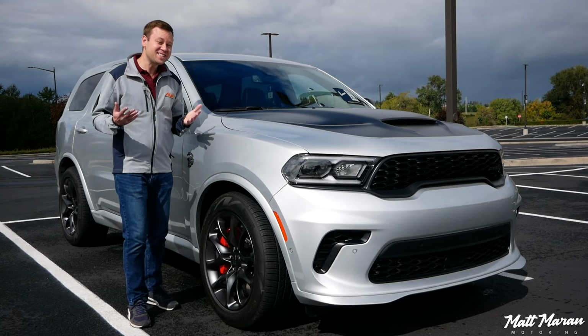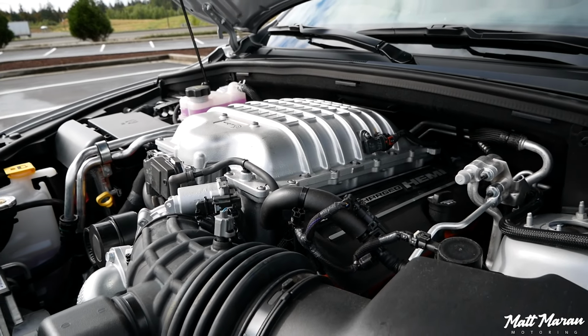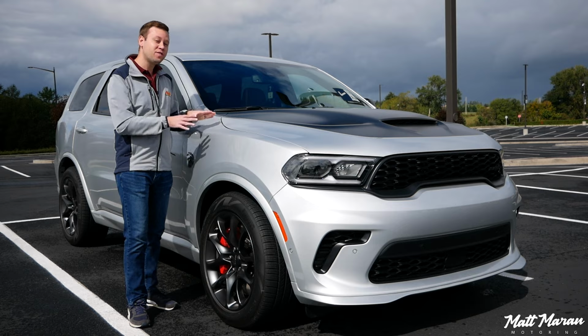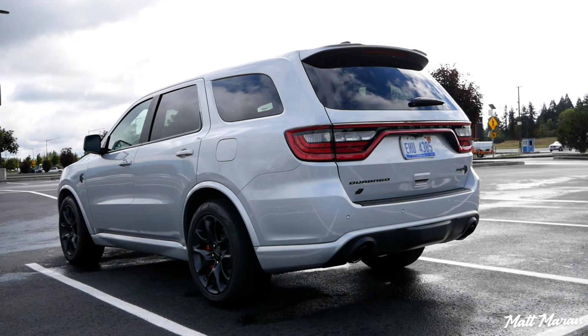The Hellcats have been raising hell for a full decade now. 10 years we've had the Hellcat motor around, believe it or not. And unfortunately, it's riding off into the sunset here, although Dodge hasn't officially said this is the end. This is the 2025 Dodge Durango Silver Bullet. And this Silver Bullet is the first special edition they've ever offered for the Durango Hellcat, actually.